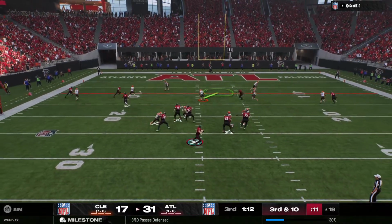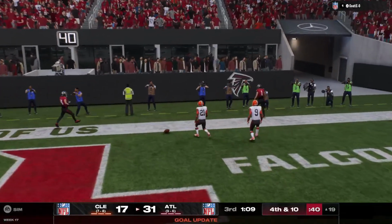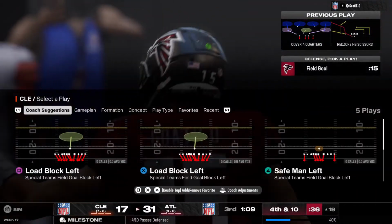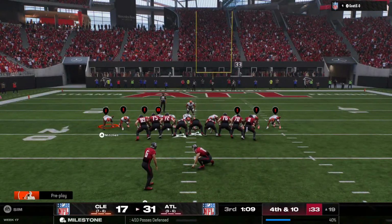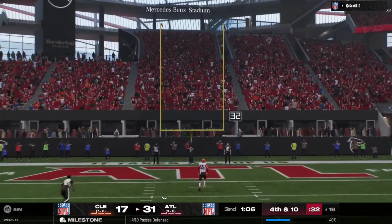On 3rd down, he'll drop to throw. He had a man open, but he missed him, and it's incomplete. That could have been a huge play, but give the defender credit. Stayed calm, stayed collected, and kept himself in a position to make a play on the ball without a penalty.